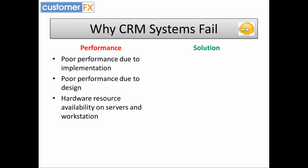Hardware resources, availability on servers and workstations. This is another big one. Most companies and people assume that because it's a web-based application, the workstation is not relevant. It can run on a really crappy old XP laptop. No, it can't do that successfully.